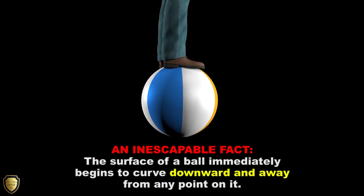So if we imagine Poser James here, I'm using a software called Poser, let's call him PJ for short. If we imagine him standing on the beach ball, the problem becomes immediately apparent. Okay, he's standing on a ball. Immediately the ball is curving downward and away from his feet in all directions. That's what a ball does.